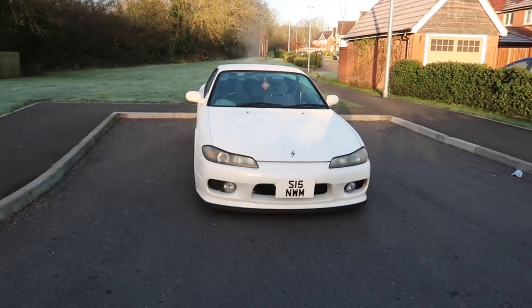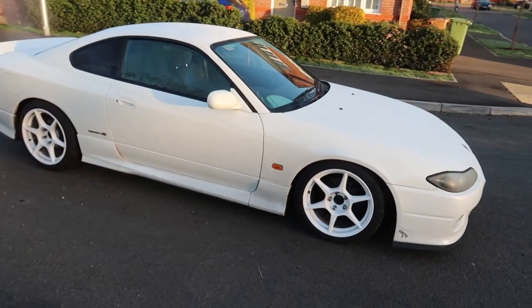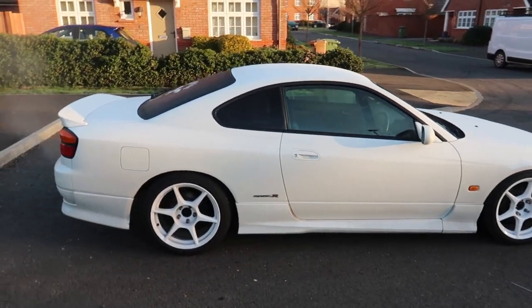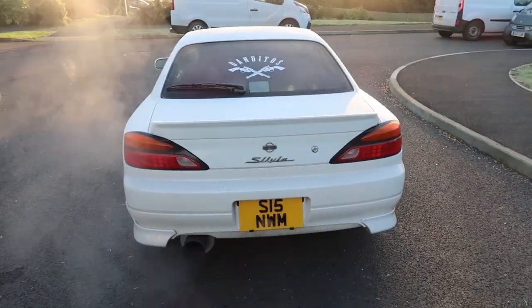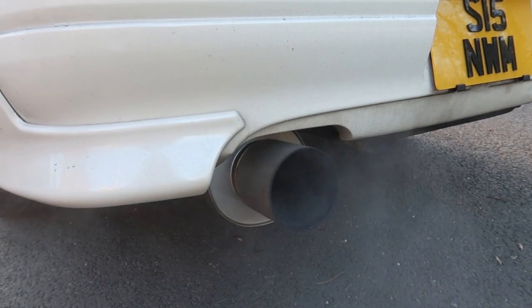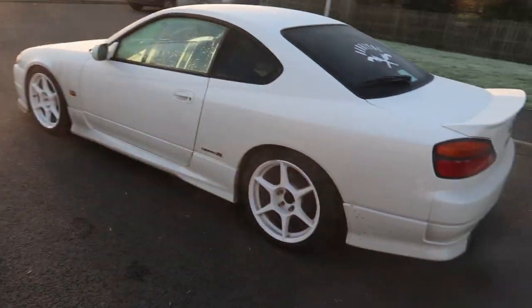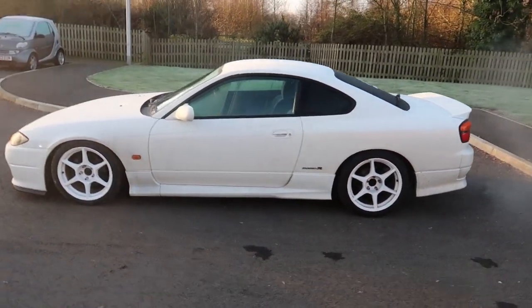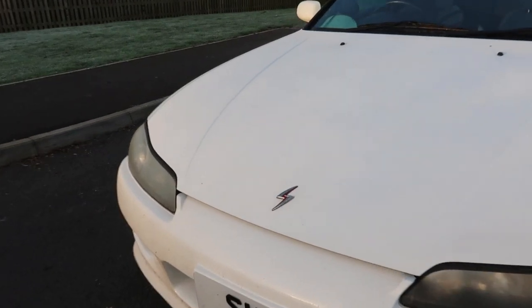Okay guys, so what I'll do first is I'll take you around the car and show you what it looks like and what modifications have been done to it. So it's on HSD coilovers. Buddy Club P1 wheels. There's also some really nice plate spikes with some registrations.